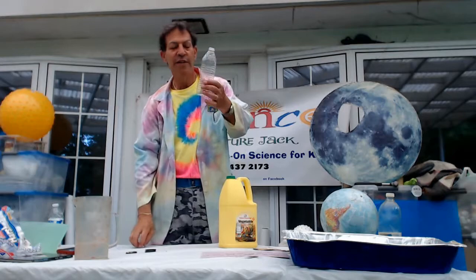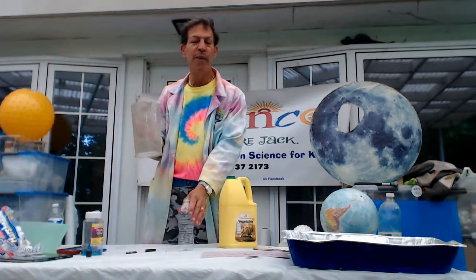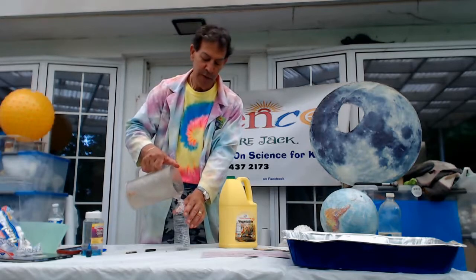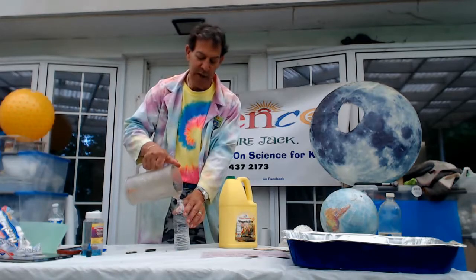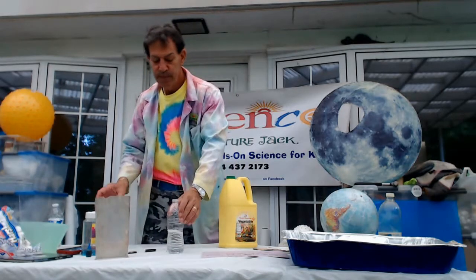So we're going to take our empty bottle that's just filled with air, remember, and we're going to take some water. Now your teacher may have put water into a cup, so you're going to pour that water into the bottle. Carefully pour it. If some of it drops on the table, that's fine. So we're going to fill the bottle up about halfway.